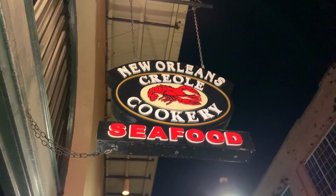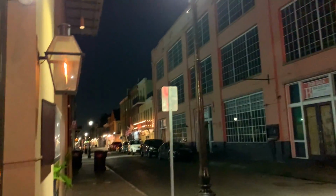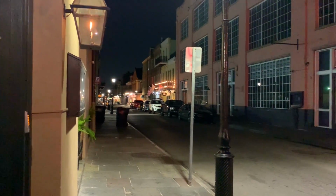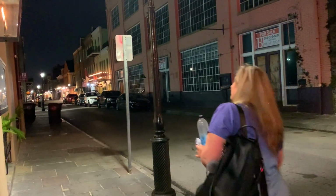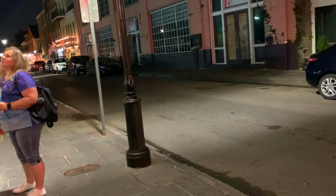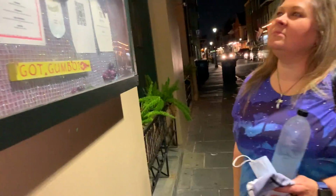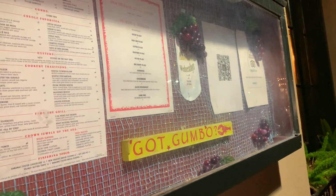Where are we going now? What's this called? This is the New Orleans Creole Cookery seafood. This is supposed to have jambalaya, supposed to have gumbo, and probably there's got to be alligator somewhere on that menu. Tomorrow. Oh, tomorrow? You're about to get some good. Yeah, good. There's the menus right here. Do they have it up close inside? I'm sure they do. Got gumbo. Cool.